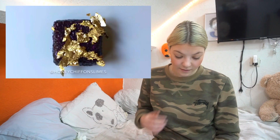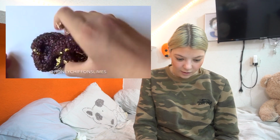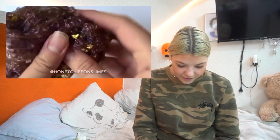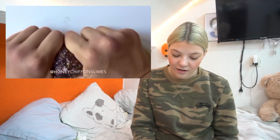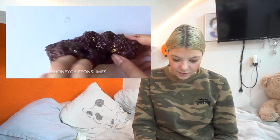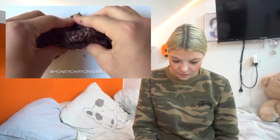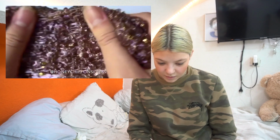Oh, the next one looks really pretty. It has gold flakes. Oh. What's in there? I don't know what's in there, but it definitely sounds satisfying. This is so satisfying, guys.